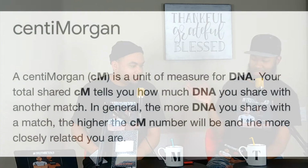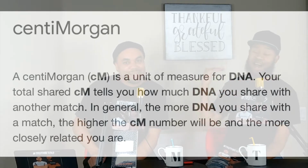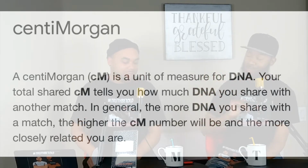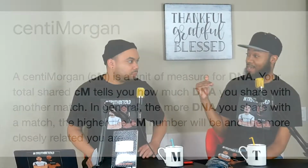It's like this CM, and we're not DNA experts, so we don't know how to really explain it to y'all. But the higher the number is, the closer the relationship. So let's say you have someone that's 2,000 and something CMs, that's probably a parent, maybe a sibling. 1,000 and something CMs, maybe a grandparent or an aunt. So when you get down to the low numbers, those are distant cousins. But it still helps you piece together your family tree, where you came from. So that's really cool.